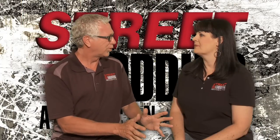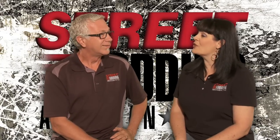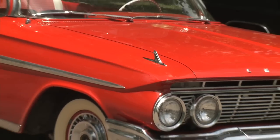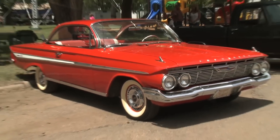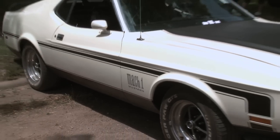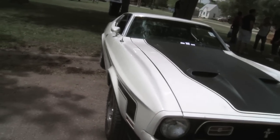So did you enjoy your road trip? Absolutely. What did you find? Well, being a Ford girl, I thought I'd focus on those. But when I saw Steve's '61 Impala, I had to stop and take a closer look. It was the bubble top that I thought was fascinating. Then I saw Lynn's '72 Mach I. I'm just a sucker for muscle cars. How about you? What did you find?